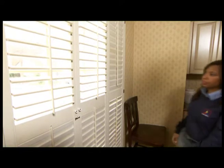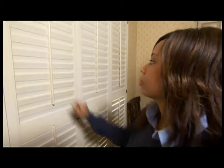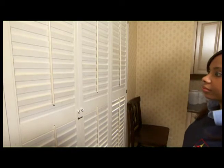Shade windows on the sunny side of your home. You should also keep drapes closed or add room darkening shades to block out the heat from the sun.